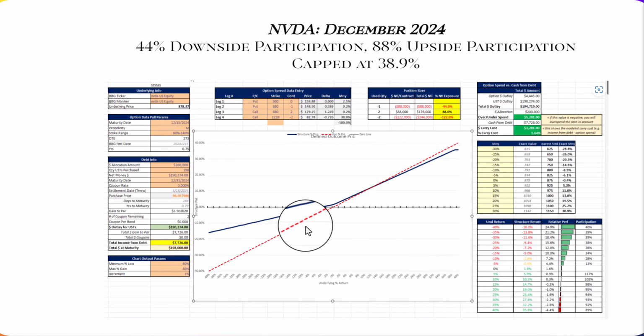Now, in this particular example, we're looking at a structure, an IPS custom raw structure. And the blue line represents what you would do if the market should go up or down in essentially the next 0.75 years. This particular structure matures December of 2024. It's a short-term structure.